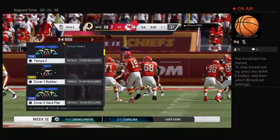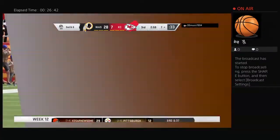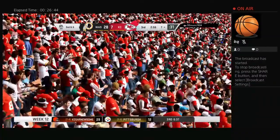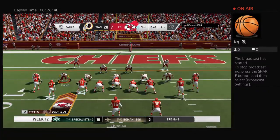And he's taken down at the 7 after a gain of 7. That was play number 7 on this drive, and it got him 7 yards. 7th play of the drive upcoming here on 3rd and 6.